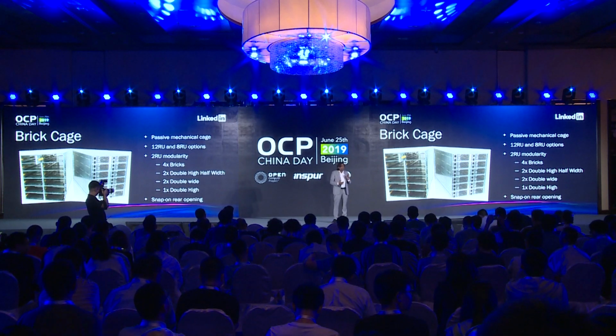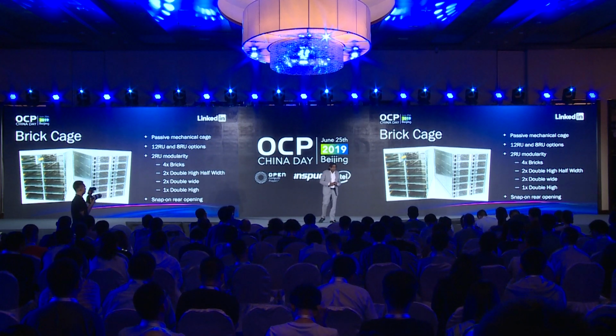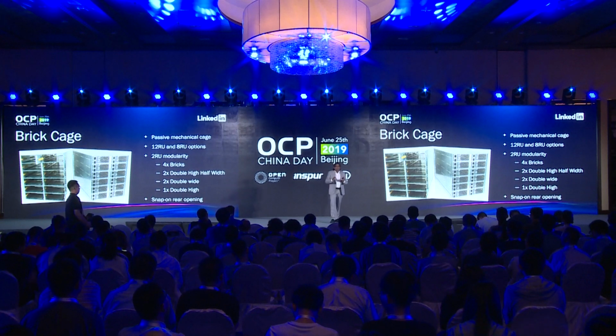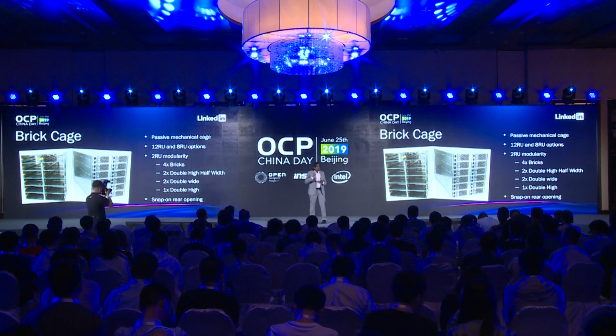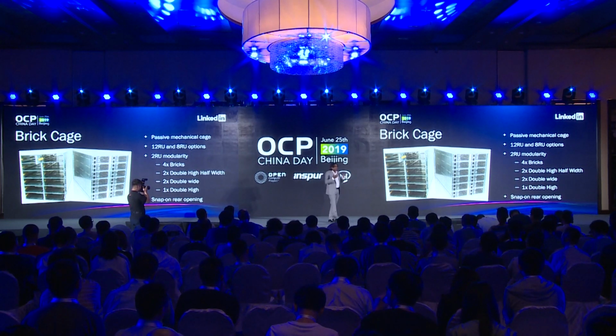The back component, as you can see on the right side, is all snap-on cabling using blind-mate connectivity. As Bill was showing in the Olympus design, it's the same concept, where we don't want the data center technicians to go in the back and have to do a lot of work. We just want everything to slide and snap on. The idea is that the data center technician should not have any screws or anything like that. You just want them to use their hands and easily slide things in and out.